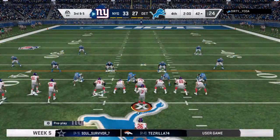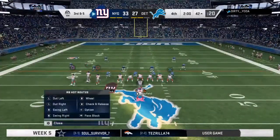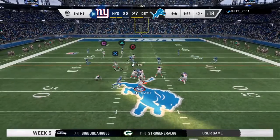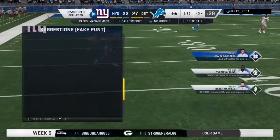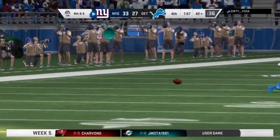So it's Giants football here as we welcome you back. They're facing a critical 3rd down now as they try to hold on to this lead. They'll look to throw here. Oh, he almost intercepted it. They're just forcing it into too many tough spots. That was almost a 4th pick of the game.